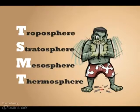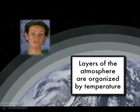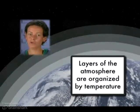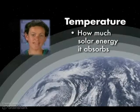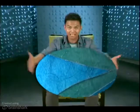Trolls stupidly mash thermometers. You may be wondering, how did we end up with these different layers of atmosphere? How did they get organized like that? Well, for one thing, you may have noticed that layers of the atmosphere are partially organized by temperature. The temperature of a layer depends on how much solar energy it absorbs, and this depends on the types and amount of gases in that layer.